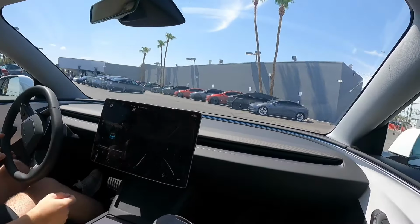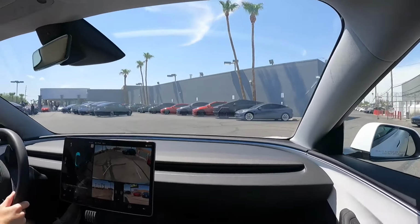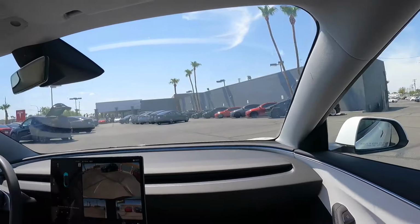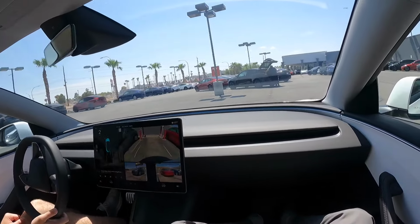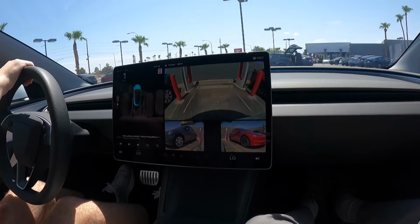Highly doubt it. Oh god, Cybertrucks are so ugly. I gotta give it to them for coming up with something that looks so unique, but god, they're so ugly. That's the word for it. Look at that. You got two Teslas on the screen there.